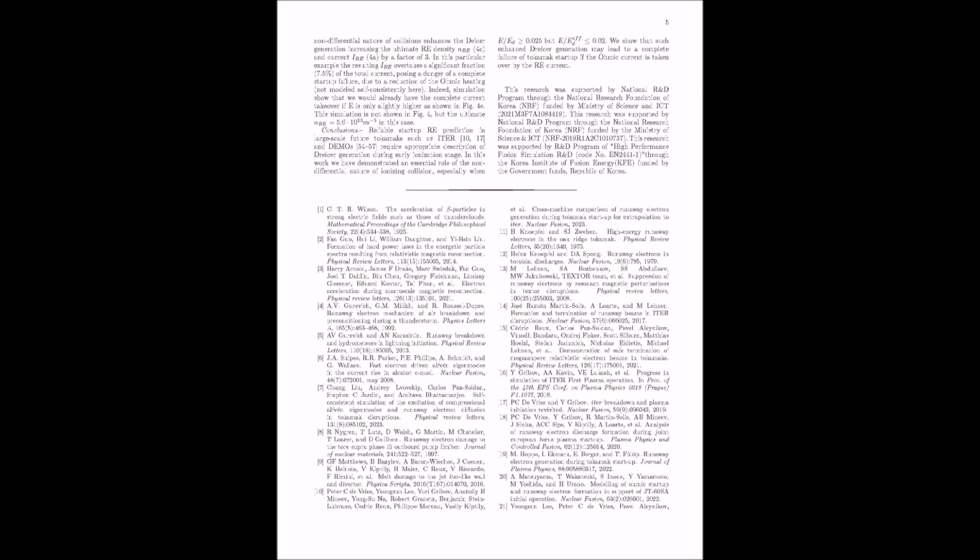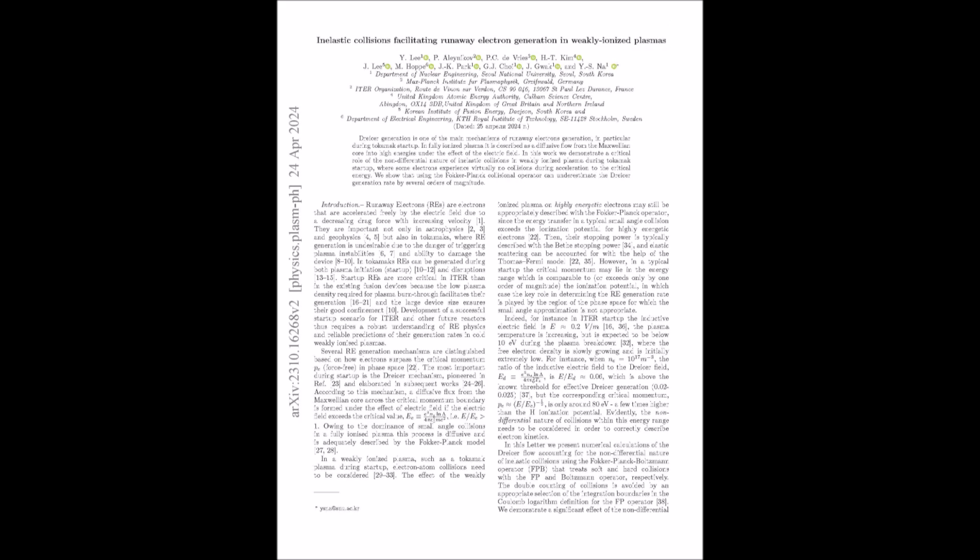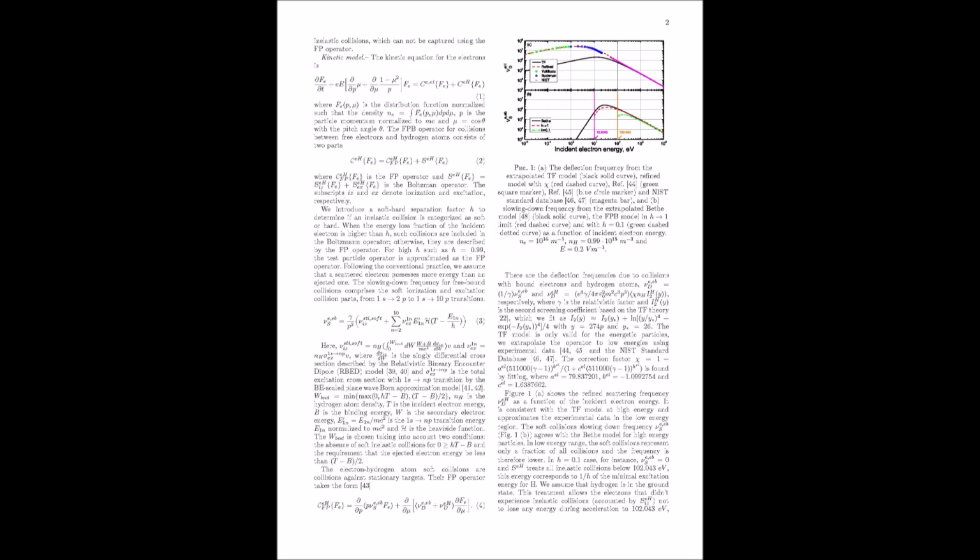No, not necessarily. The good news is, now that we're aware of this potential problem, we can start figuring out ways to address it. Like what? What kind of solutions are we talking about? Well, one approach could be to find ways to speed up the ionization process during that initial startup phase. So get the plasma fully ionized faster. Exactly. If we can shorten the amount of time that the plasma spends in that weakly ionized state, then we can reduce the window of opportunity for these inelastic collisions to cause problems. Makes sense. So it's like we're trying to race through that danger zone as quickly as possible.